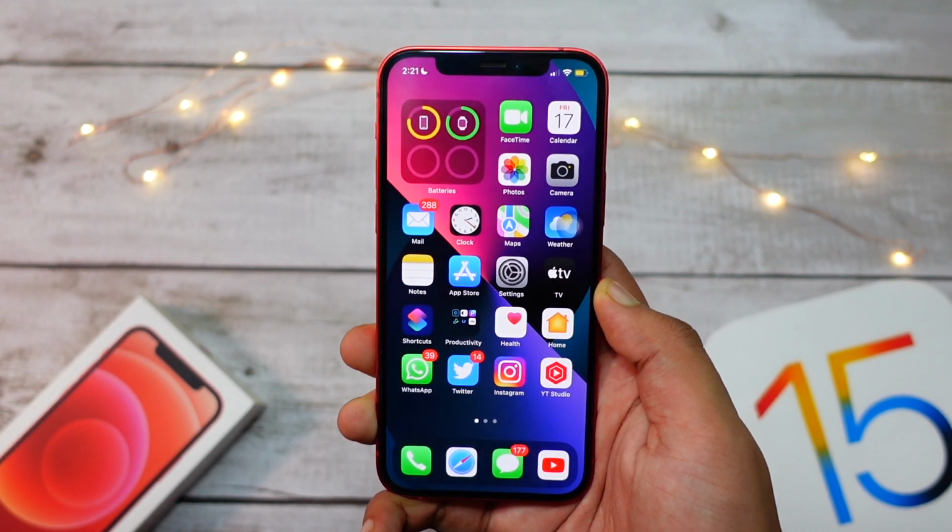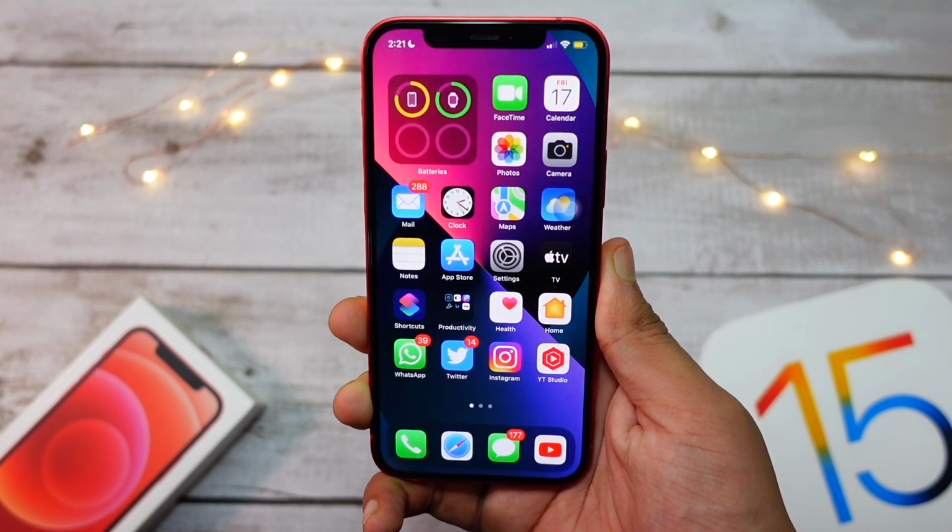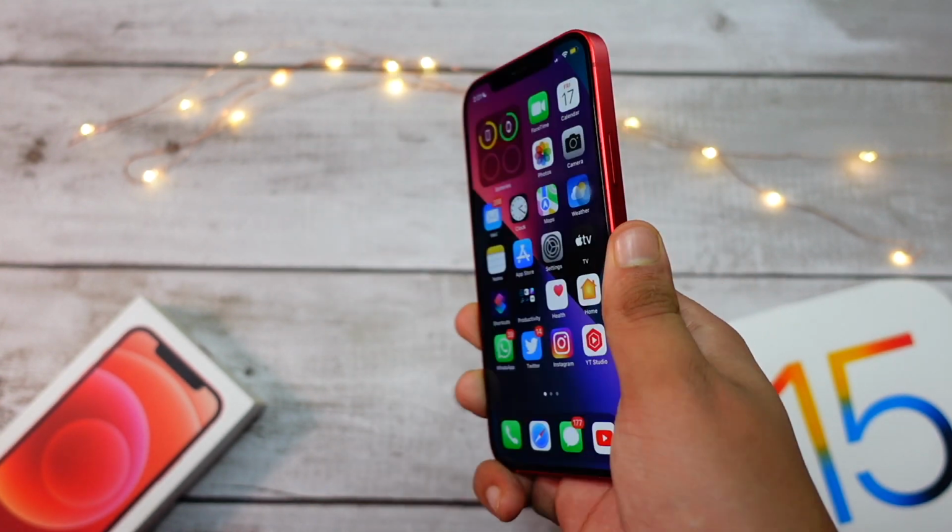In this video, we are going to talk about the iOS 15 official release and whether we can expect new features in the final build of iOS 15.